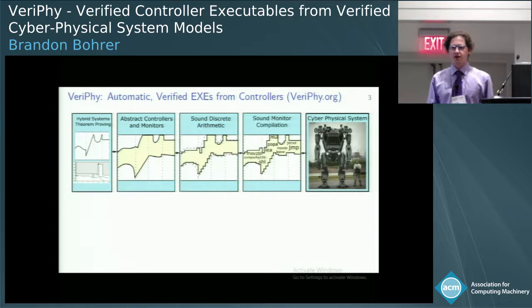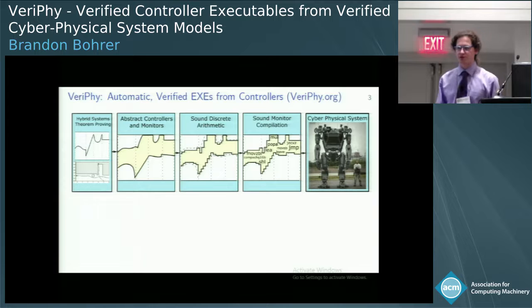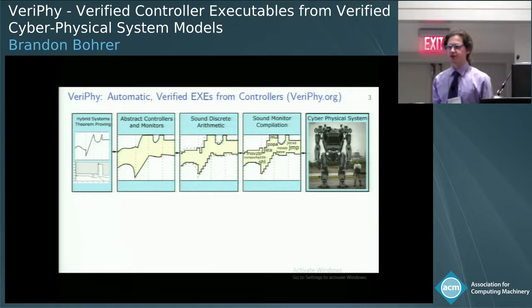So VeriPhy is a tool that we built that takes as its input a high-level verified hybrid model of the system. And it performs a series of transformations with proof that extracts software you can actually put on the robot and run. The way that software works is not by trying to verify every one of those million lines of low-level code. It works by a verified sandboxing monitoring approach. So you simply ask the control software, what decision do you want to make? And if you think it's about to do something potentially unsafe, you replace it with a simple verified fallback action.